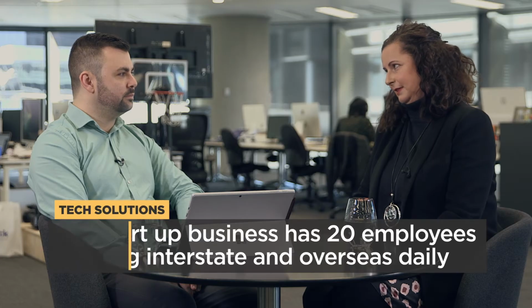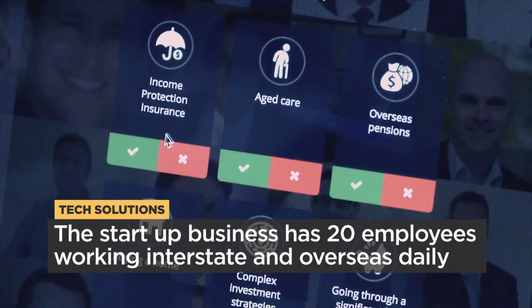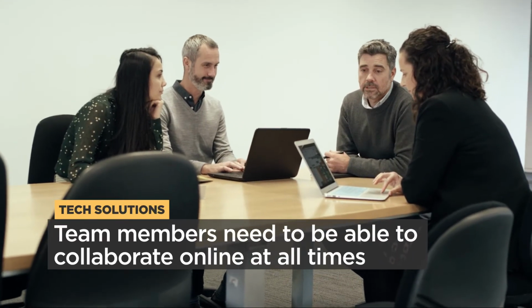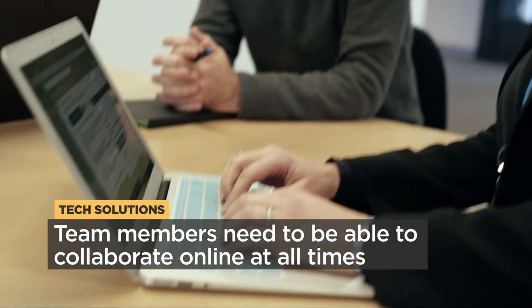How many people do you have working on the team and are they all here? We have probably 20 all up. 8 people in the office most days, and then we have various people off-site, and that can be off-site in Macedonia, India, China, and an off-site in Sydney. Do you often have team members collaborating, and how often do they need to do that? We need to collaborate constantly. Because of that diversity in terms of location, we need to be able to collaborate online at all times.